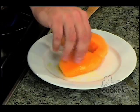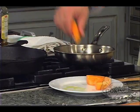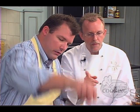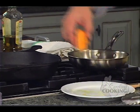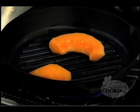If you happen to have a charbroiler at your disposal, that's probably the best way of doing it. But if you don't, these grill pans work pretty good too. So just put that in there. Yep. And let it get some black marks. Is that really all we're going for? Yeah, we're going to let it heat through. We don't want it to get completely soft, but we do want that caramelizing to happen.